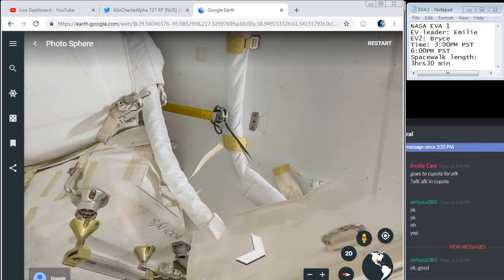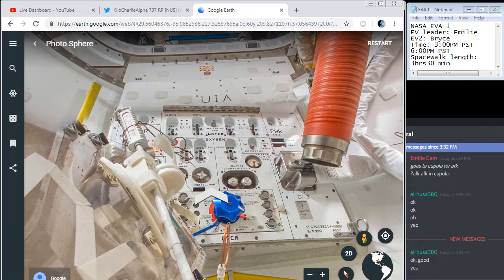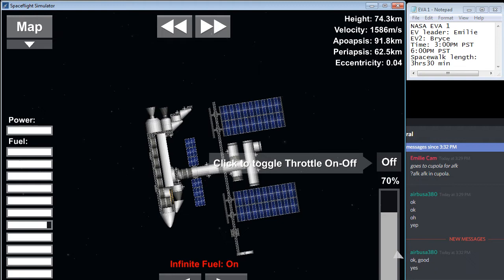Alright, Bryce, we're ready to go ahead and open the exterior hatch to the vacuum. Are you ready? You ready for this, Bryce? Alright. Here, I got this one. Okay. And there we go. The hatch should be opening. Alrighty. And check that out through the window.